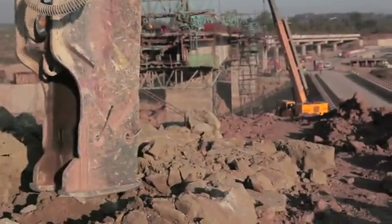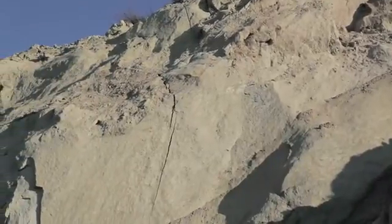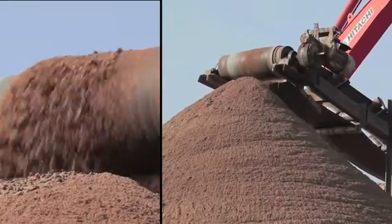The varied Himalayan geology often surprised the engineers. A hill that looked like it was made up of only hard rock suddenly revealed a layer of soft soil, requiring a different strategy and machines.